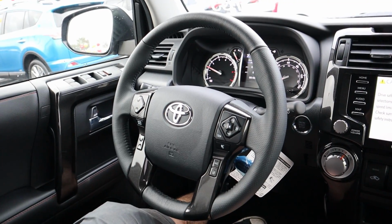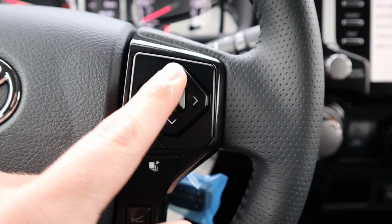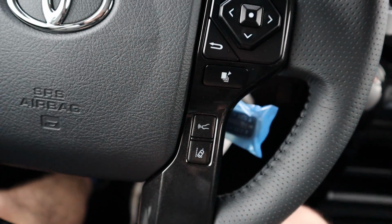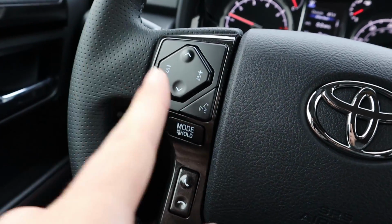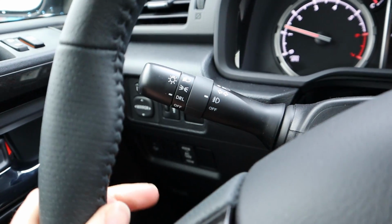Here is the steering wheel. We can zoom in on the steering wheel. You can see the Toyota logo there in the center. You got this all for the little center stack. That's your back button, your pages button. You've got that for the collision warning, lane departure assistance. And then the bottom of the steering wheel, it's got this nice kind of like black trim. Phone controls right there, your voice commands, and then your audio controls. That's your stock for the windshield wipers, and then that is your stock for the lights and the turn signals.